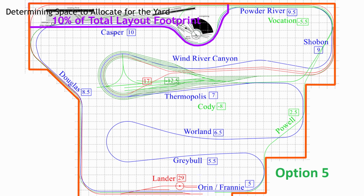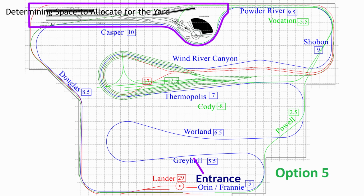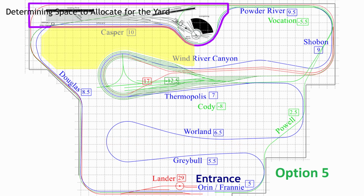But that was just a seat-of-the-pants assessment. Positioning of the yard in the room also is at least as big a factor in the visual impact that it has as total floor space. In the final layout plan, Casper is tucked into the far corner of the room away from the entrance and visually hidden by two peninsulas, so it certainly won't visually dominate the entire layout. And by the way, it also has very ample aisle space, so operators can freely move past each other as they work their jobs in Casper.